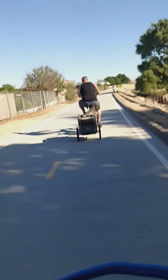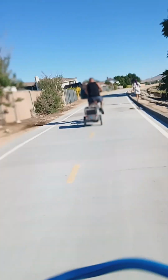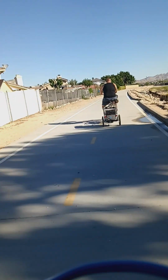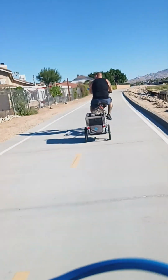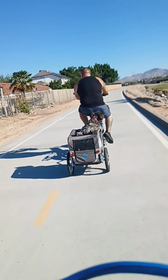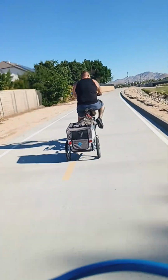Later, it became part of the route traveled by Spanish explorers, and even later, settlers and stagecoaches followed the same general path. The Mojave River was a lifeline, and where the water went, the people followed. As we ride, you might spot some signs of that history.